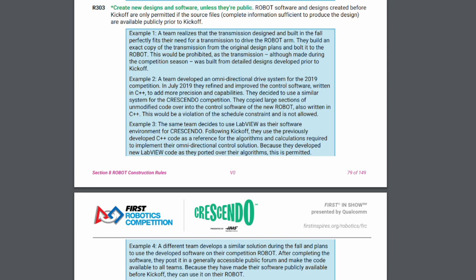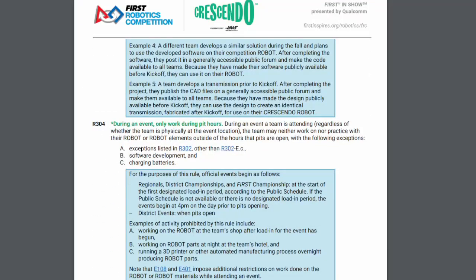Example 3. The same team decides to use LabVIEW as their software environment for Crescendo. Following kickoff, they use the previously developed C++ code as a reference for the algorithms and calculations required to implement their omnidirectional control solution. Because they developed new LabVIEW code as they ported over their algorithms, this is permitted. Example 4. A different team develops a similar solution during the fall and plans to use the developed software on their competition robot. After completing the software, they post it in a generally accessible public forum and make the code available to all teams. Because they have made their software publicly available before kickoff, they can use it on their robot.